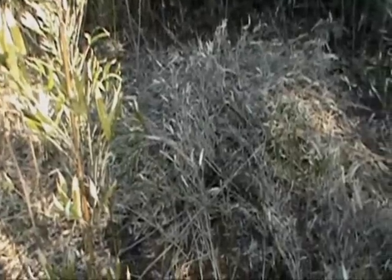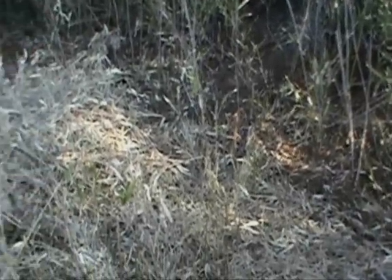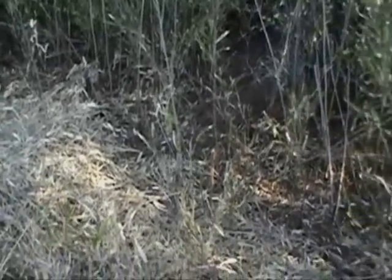This is kind of interesting. I've never seen this before. It looks like there's a little clearing in the middle of the canes, and it seems as though something has used this to bed down. I'm not sure why. But it looks like it's cleared out about maybe 20 feet in diameter.